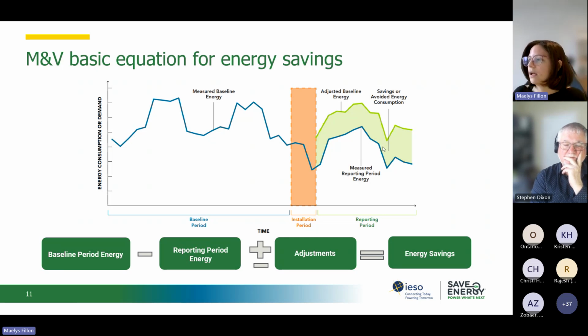So we want to make sure that we are leveraging our knowledge of how this baseline was working with the weather, and then we adjust it to the weather of our reporting period, which means this adjustment is taken into account in that green line. And so our energy savings are basically this green line, which we call adjusted baseline energy, minus that blue line, which we call reporting period energy.